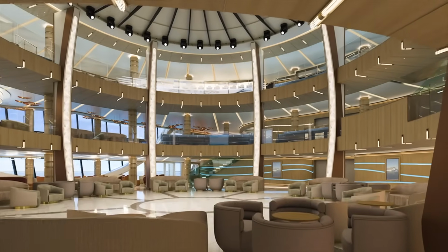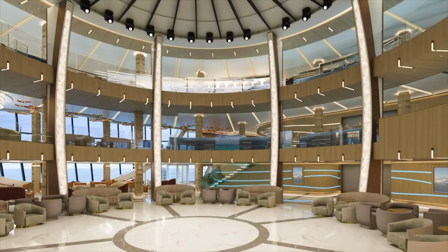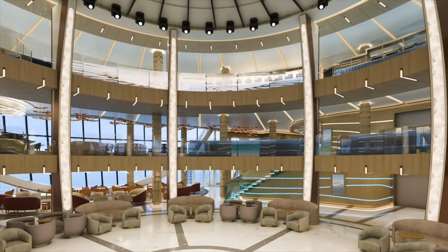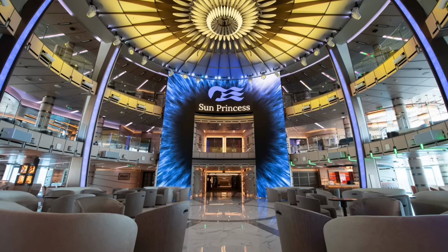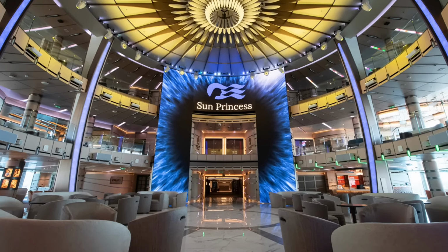Upon entering the ship, guests will be stunned by the piazza, a 3-story area modeled after a European town square. A spherical window surrounds the area, letting in light and giving cruisers access to amazing views. Many of the Sun Princess's 30 restaurants and bars are situated around this piazza.